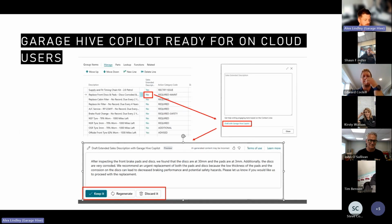So starting with CoPilot then. Now, we've been speaking about this for a while.